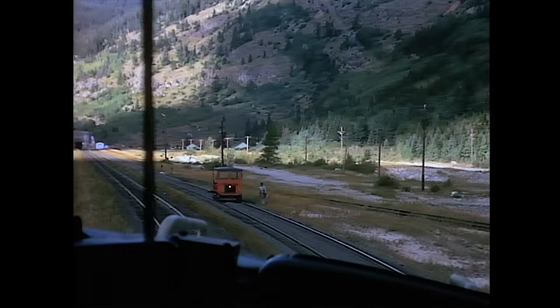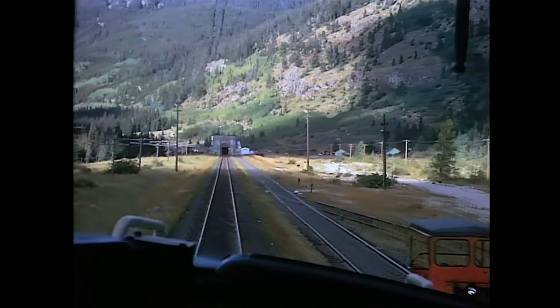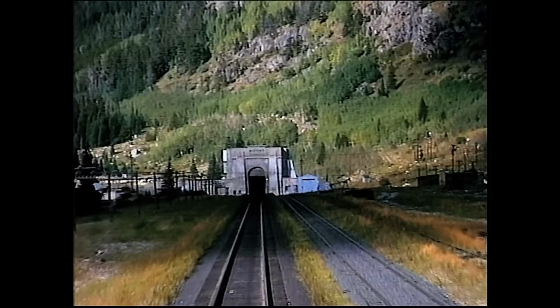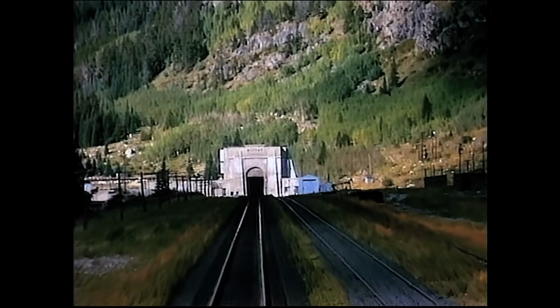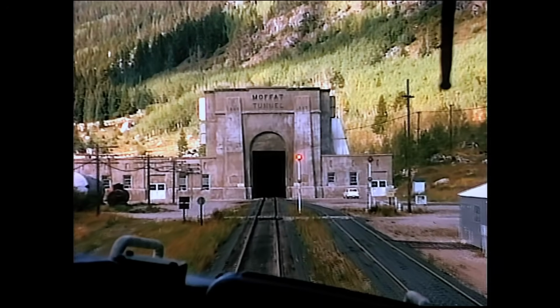Going into the tunnel was easy, but a typical railfan disaster occurred while in the tunnel. The film jammed in the camera. Oh well, so much for the West Portal exit shot. Such are the pitfalls of railfanning in a tunnel.